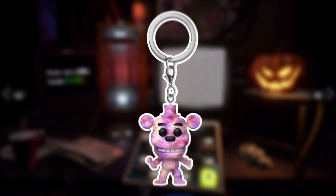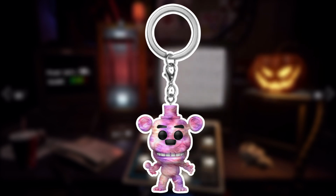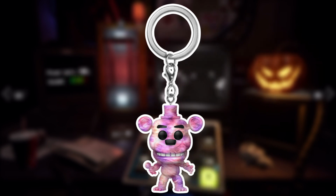Firstly, we've got Freddy, so there really isn't much to say about this because it is just a smaller version of the Freddy Pop with a keychain on it, so just take everything I said about the Freddy Pop and apply it to this.